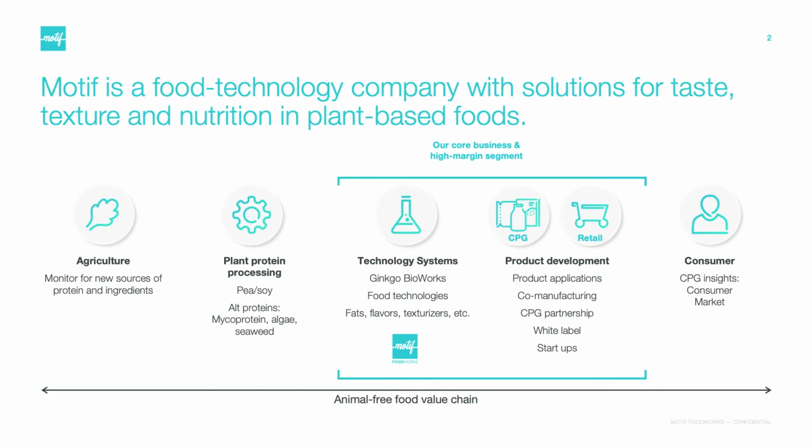The topic I'm going to cover today is the science behind what makes meat, meat. But first, I just want to mention a few things about my company, Motif Foodworks. We are a food tech company. We are creating solutions to improve the taste, texture, and nutrition of plant-based foods.